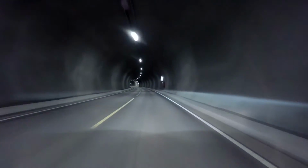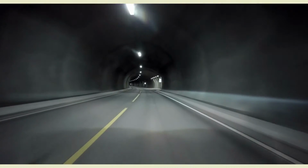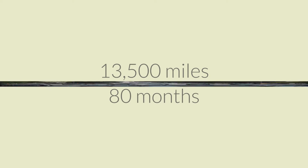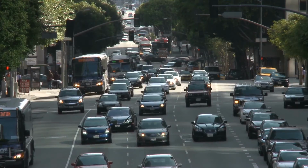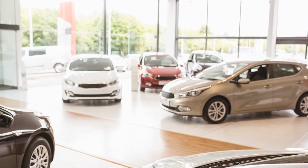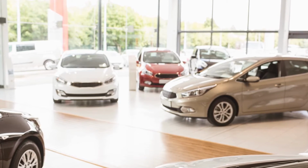This should just about do it for costs, but the way that these costs interact with each other will depend on both how much you drive your car on a yearly basis and how many years you plan to have it. The average American drives about 13,500 miles a year and owns their car for just about 80 months. But depending on your lifestyle, length of your commute, and plans for the future, these numbers can vary dramatically.